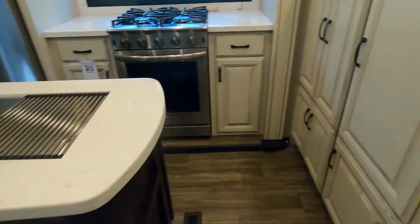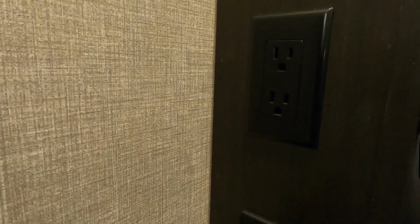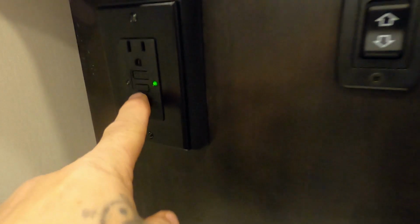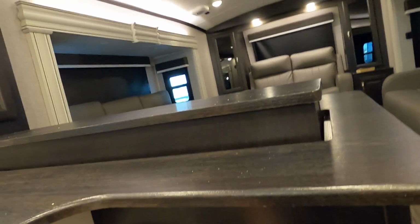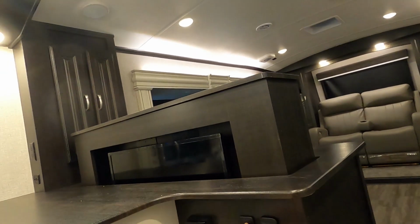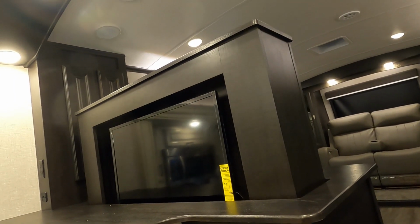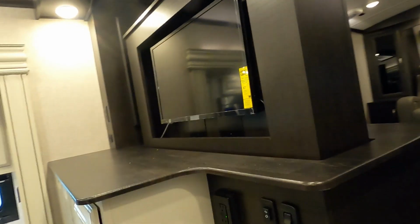Continuing. Last thing in your kitchen here, I'll show you. You got a couple of 110s, a USB charging port. On the side of your island here, a couple of 110s with GFCI reset, and an up down button and lighting. Let's bring up the reason for the up down button. Got a TV on both sides of this. That comes all the way up. Again, as I said, television on both sides.